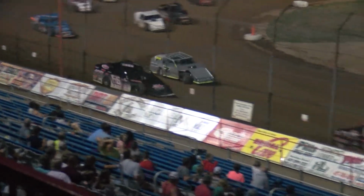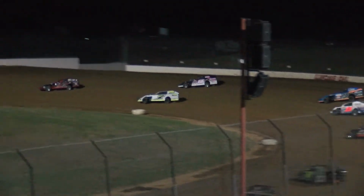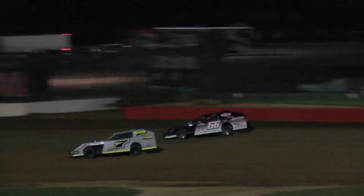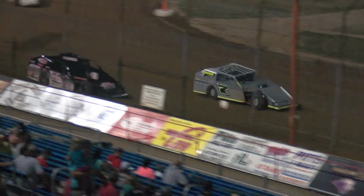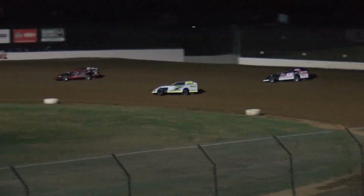Chris Jackson starting outside row 1 has the advantage on the first lap. On that opening lap, Hannah Frazee and Sturgis Streeter both got together. They bottlenecked everything coming out of turn number 2, but they keep it all straight. We complete a lap, and now looking to the inside, how about another feature winner already this year, and Terry Schultz making a pass to the inside. Terry Schultz getting around the 66.